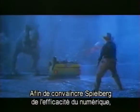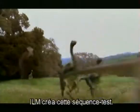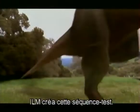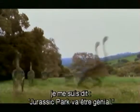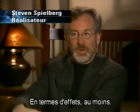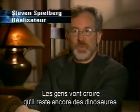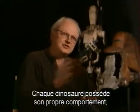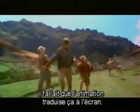To convince director Steven Spielberg they could create the film's dinosaurs with computer graphics, Dennis Muren and his team created this test footage. When he brought the test out to show me, I said Jurassic Park is going to be great. At least effects-wise, it's going to be amazing. People are going to really believe the dinosaurs are walking the earth today. Each dinosaur had its own character, and so we had to really get into animation, how we were going to communicate this behavior on the screen.